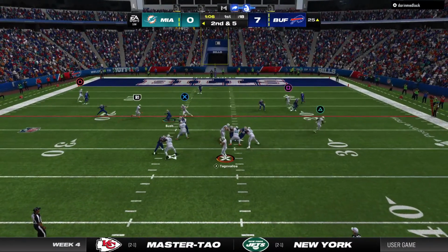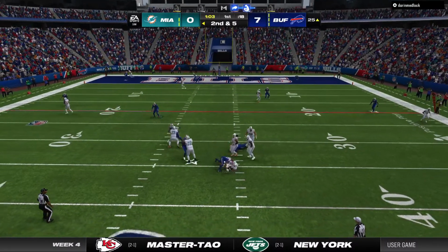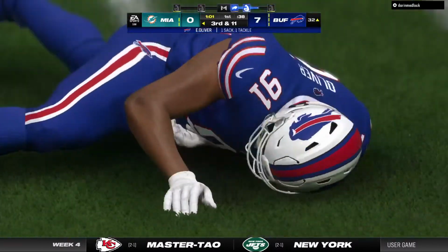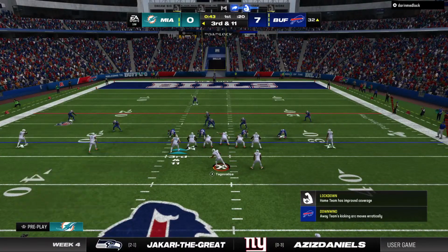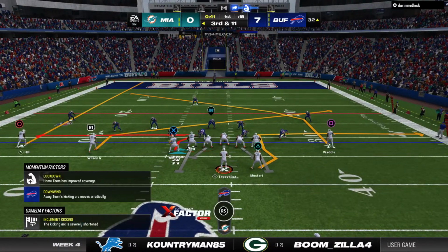On second down, Tua. And he's going to be taken down here. A sack back at the 32. So now after the sack, Tua and the Dolphins staring at a 3rd and long.